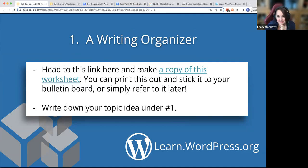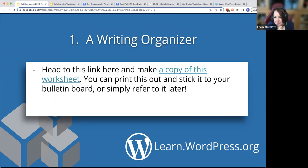All right. And Kathryn's making a great point. You do need to be logged into a Google account to do that. Otherwise, you can just use a notepad or Microsoft Word or whatever writing tool you have for that.